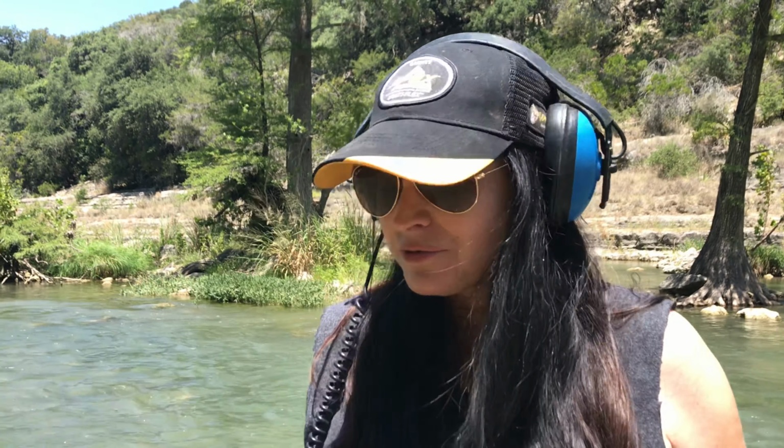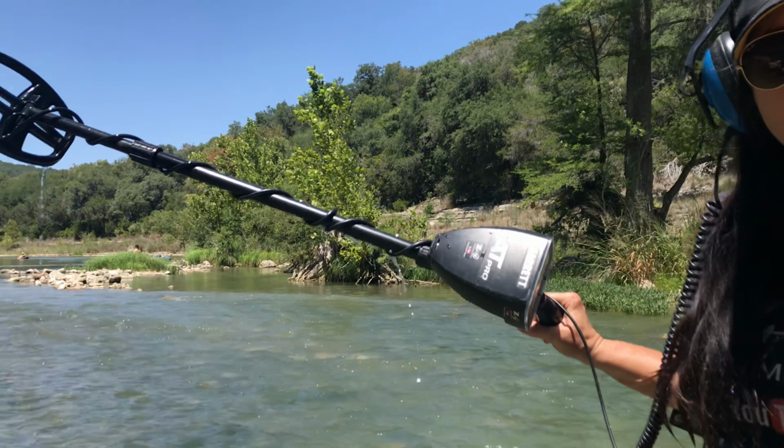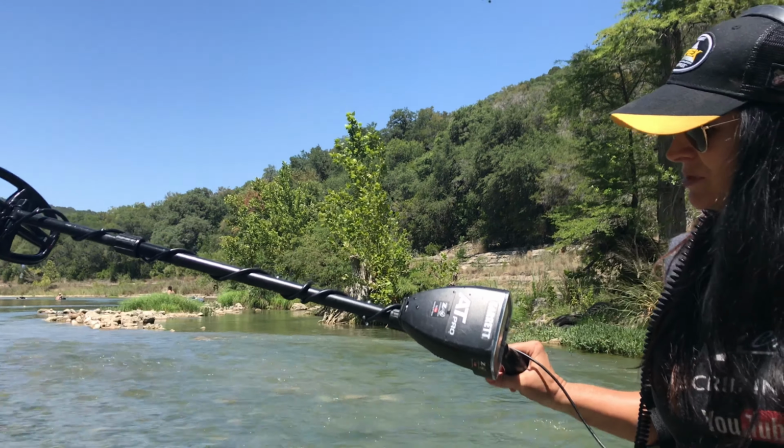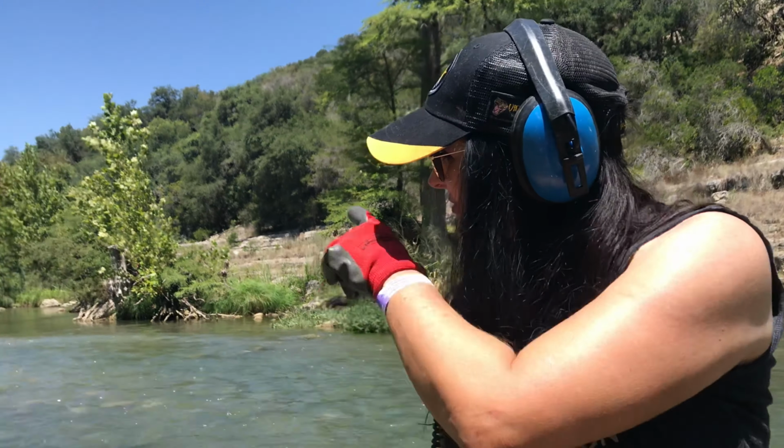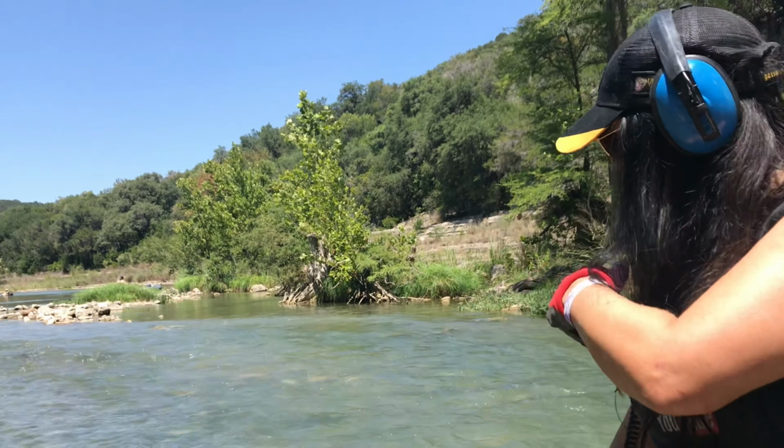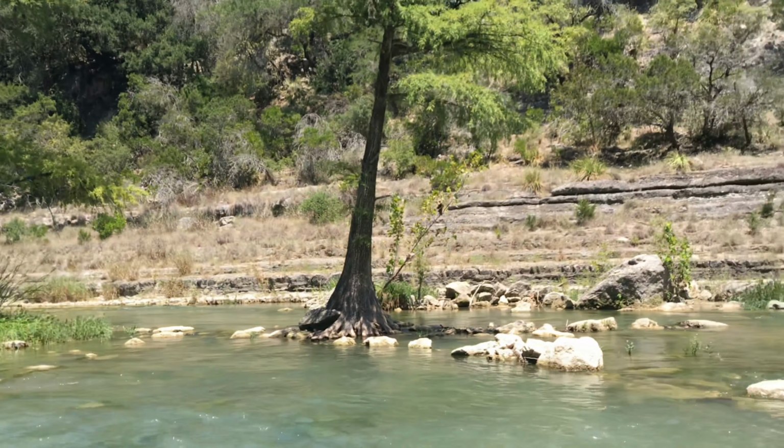Today I'm at the Guadalupe River, where they float down the river and lose all kinds of stuff, unfortunately, but sometimes I'm able to return some of the stuff. Today I'm using the AT Pro with the smaller 5x8 coil and the waterproof headphones. So we're gonna get out here and see what we can find. Here comes some more floaters up here, but this is kind of a rapid area, so we'll see what we can find.